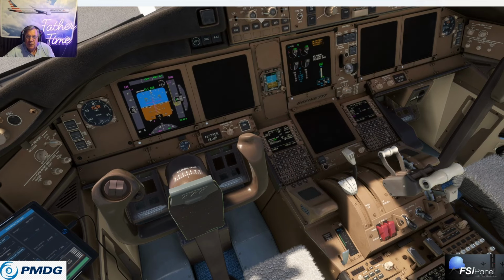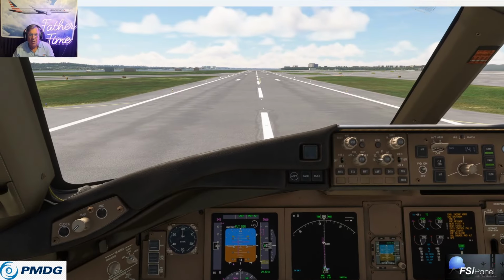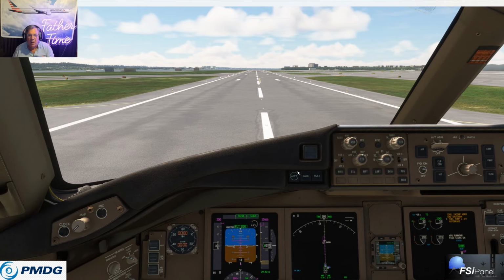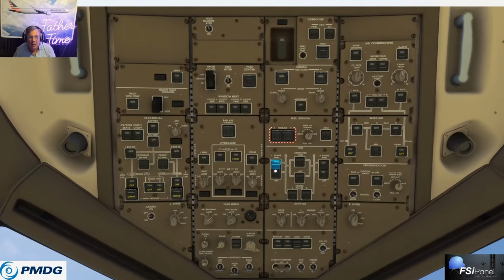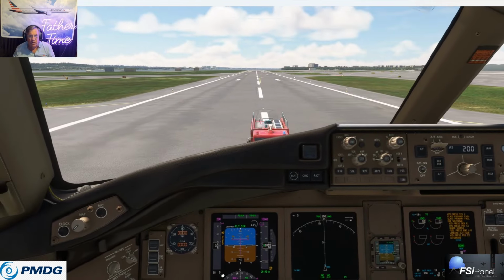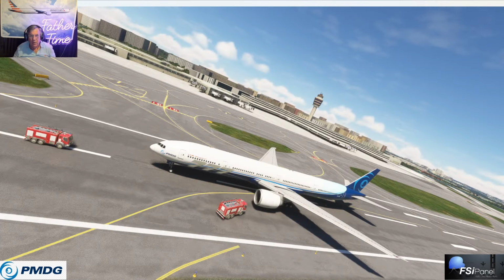After landing checklist. And we're going to wait. Let's go outside. We got the parking brakes set. Let's go to the overhead. I'm going to put the beacons off, wing off, lights off. This is letting them know it's safe to approach the aircraft, guys. Let's go outside. There they are. They have arrived. Flight attendants.